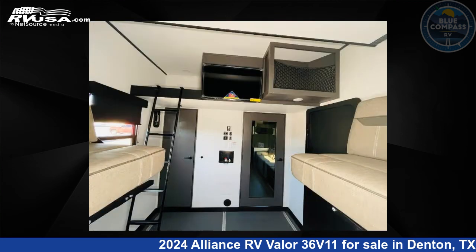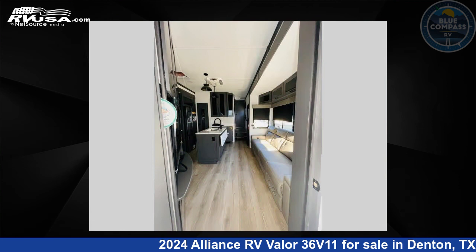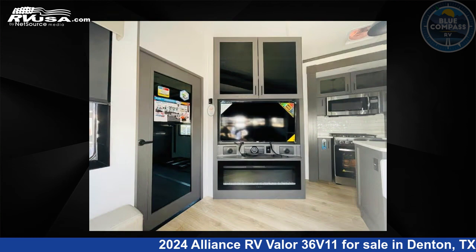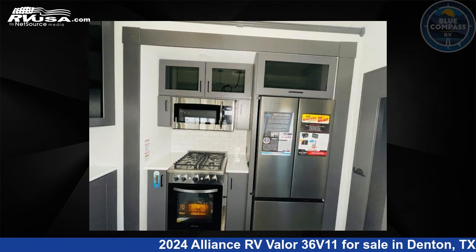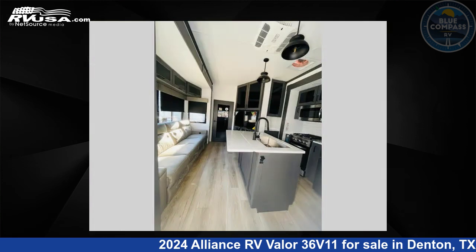This new Alliance RV is 39 feet 0 inches in length and features an Urban Slate interior, sleeps 9, slideout, and 98 gallons fresh water capacity. The floor plan layout of this toy hauler features bath and a half, front bedroom, kitchen island, loft, 2 entry/exit doors.